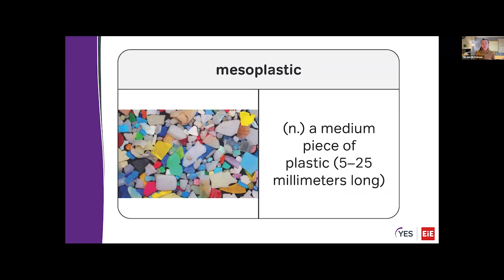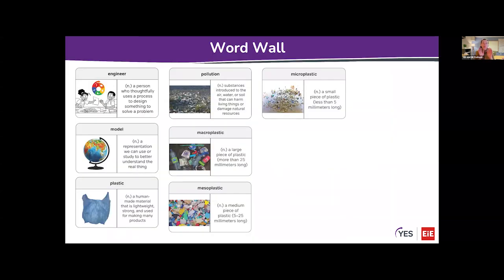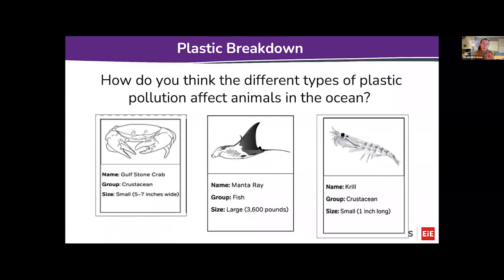And we also have these mesoplastics, which are medium pieces that are 5 to 25 millimeters long, probably been in the ocean or in water systems for a little bit longer because they're more broken down. And then finally, these microplastics are very small, tiny pieces of plastics that are less than 5 millimeters long. And so all of these new words we can add to our word wall, because we're going to continue to think about how these plastics impact organisms. And we want students to have those up on their wall so that they can refer to that vocabulary. But now they think about different organisms that might be in the ocean. And so they each get their own organism, and they think about how plastic might affect different animals in the ocean. So how do you think a Gulf stone crab might be impacted by the different sizes?